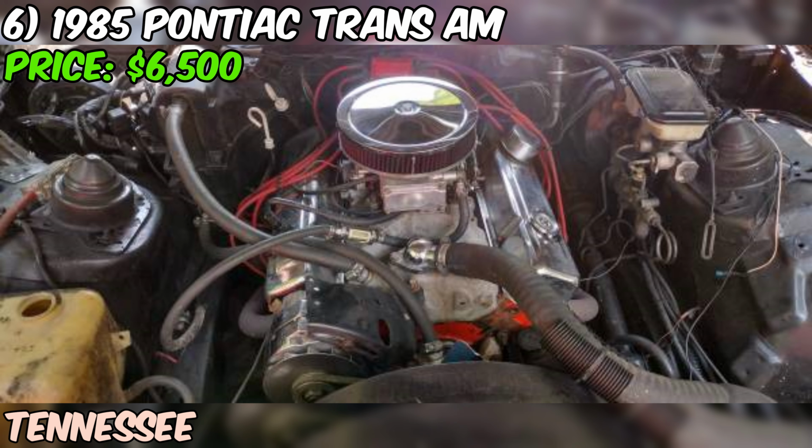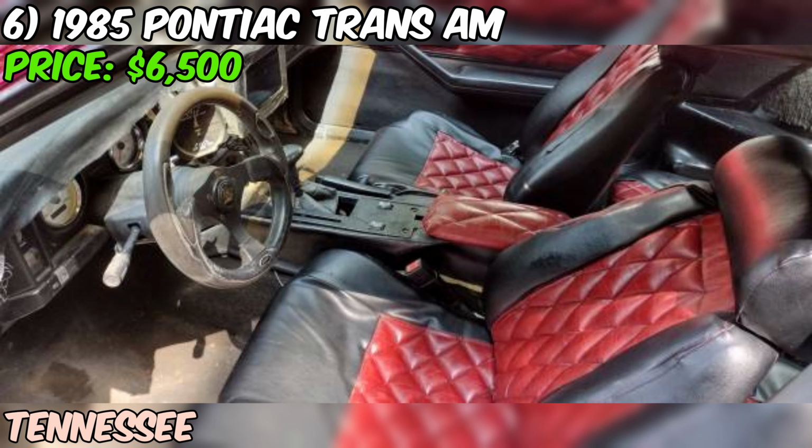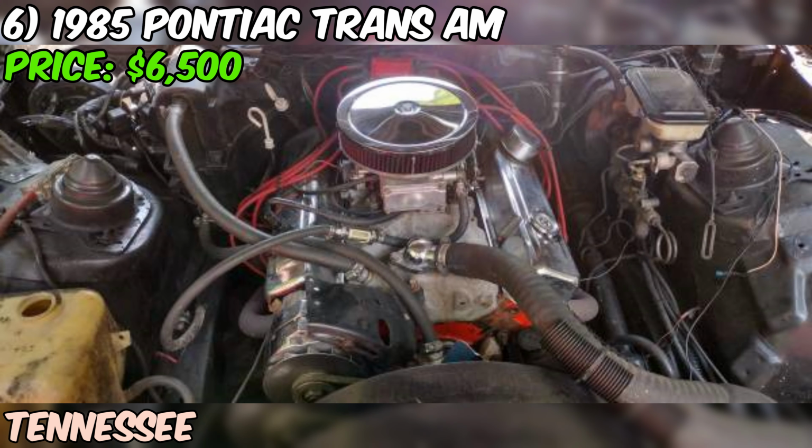Under the hood, you'll find a brand new 350 cubic inch V8 engine that's been paired with a rebuilt 350 transmission. That means you'll have plenty of power and reliability for all your driving adventures. And with a Holley carburetor, Edelbrock intake, and MSD distributor, this Trans Am is sure to run like a top.